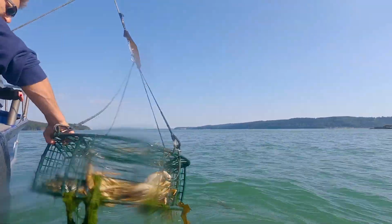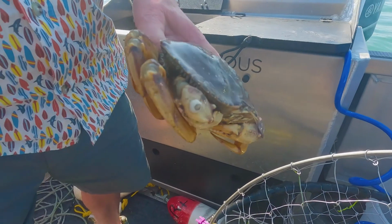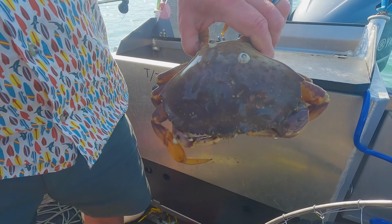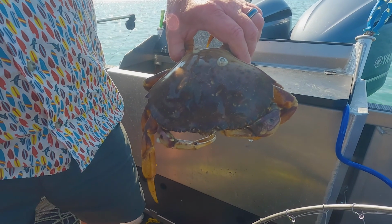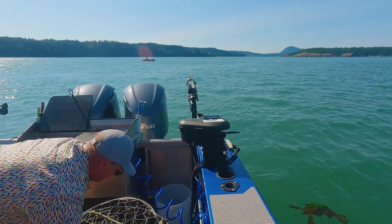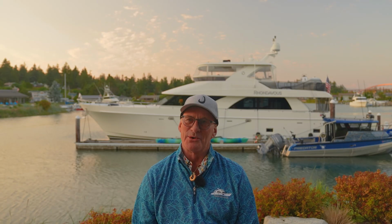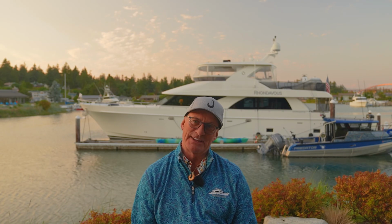But we've always been successful getting Dungeness crab, and it's good eating. It's not a wicked tuna, you know, but it's a lot of fun, and we like it. Best way to cook it? It's a little bit like that Forrest Gump movie with Bubba talking about shrimp: boil it, broil it, saute it, barbecue.